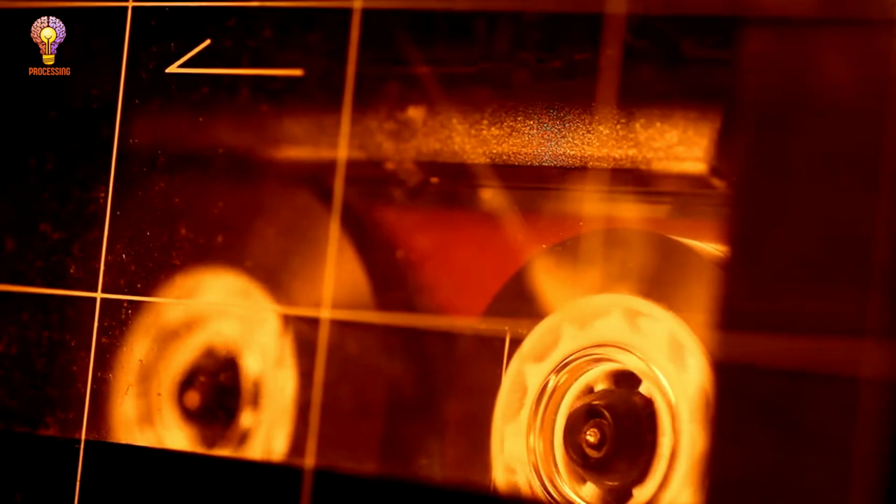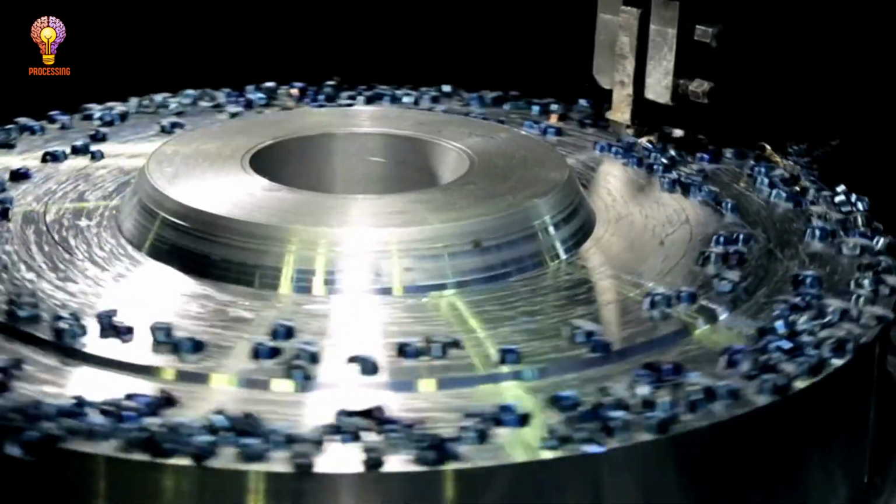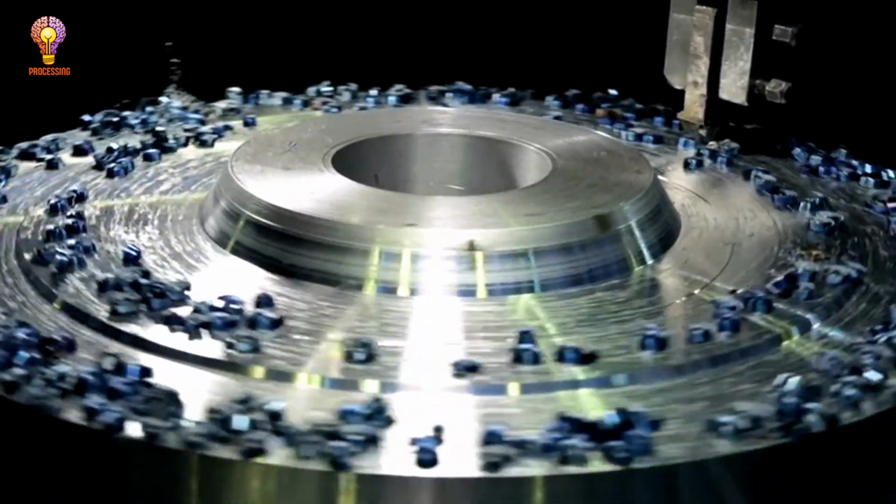Microwave smelting. Some experiments show that microwaves could heat aluminum more efficiently, cutting energy use. Not yet commercialized but could revolutionize aluminum production.